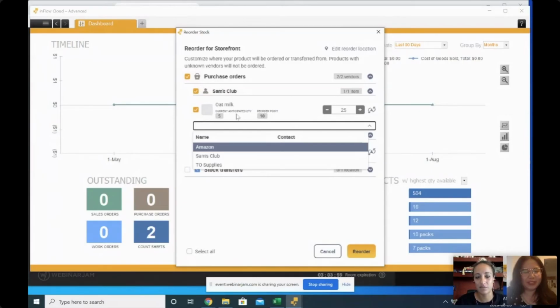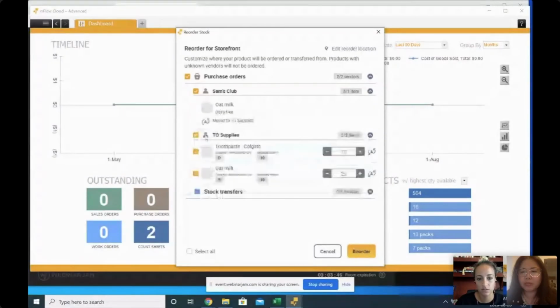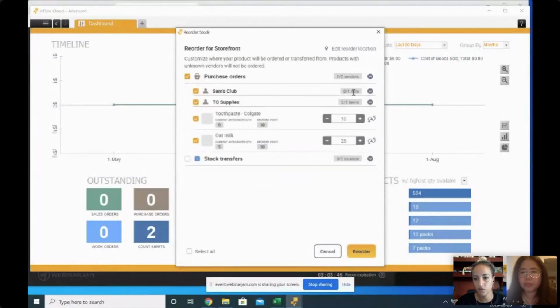I don't want to buy from Sam's Club because I'm already buying. Just to show you, I'm already buying stuff from TO Supplies, and I know they sell me oat milk. I don't want to take 2 orders. I might as well change this to TO. So then it moved. You'll see now it's moved. There's 0 items for Sam's Club, but now there's 2. So you can play around with that as well if you'd like.